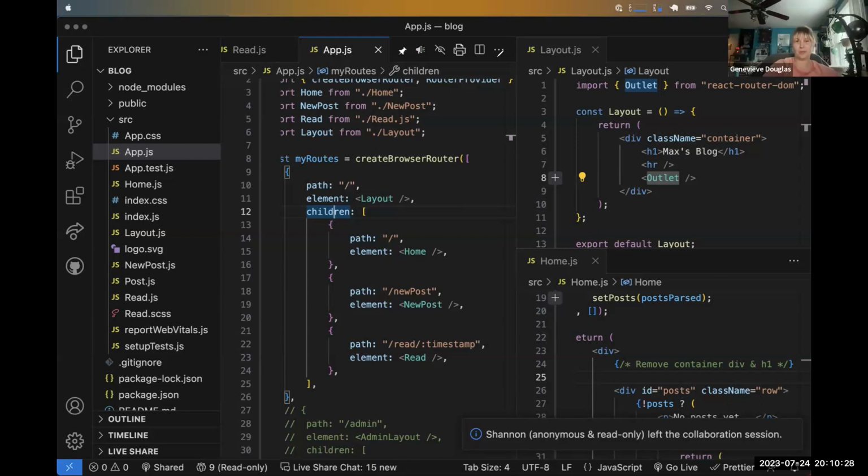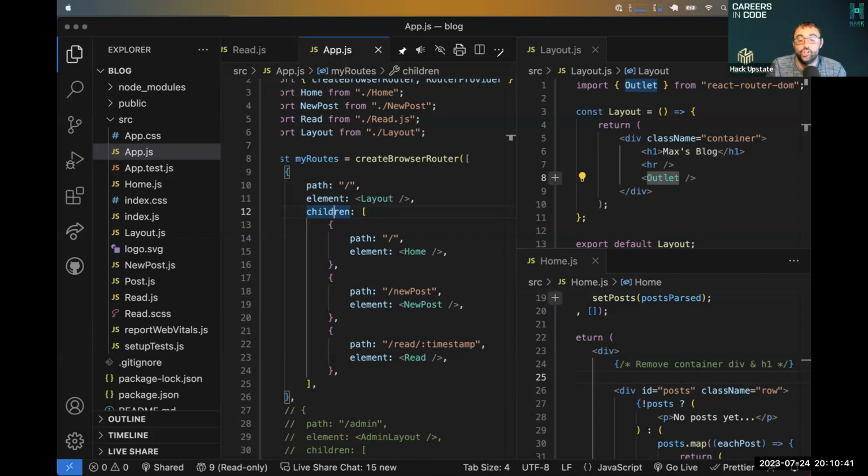Any other questions? Probably not. Yes. What is React Router DOM? React Router DOM is an NPM package. It's so self-explanatory.